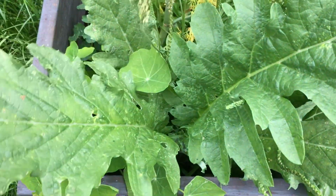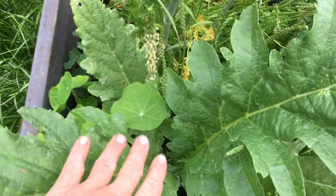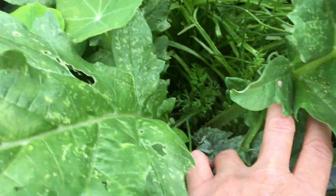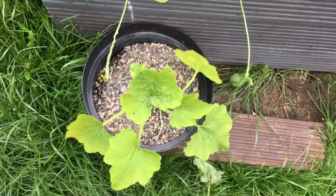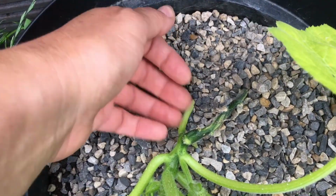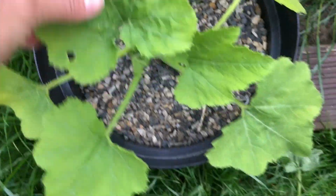This globe artichoke was started from seed over the winter, and I've planted it in a corner ready for next year. Hopefully it'll give me a bloom. It's doing really well. Courgette, it was just about to die, but then I put gravel on to raise the temperature of the soil and to avoid sitting in dampness, and it's really doing well.